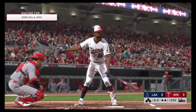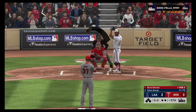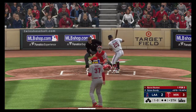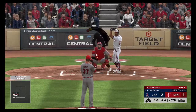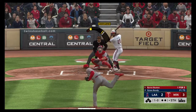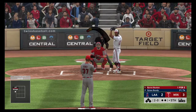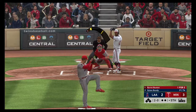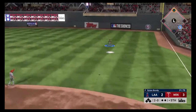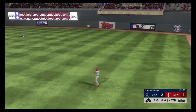And now back to the leadoff spot in the Twins lineup. Stepping in, Byron Buxton. He'll lead things off here in this 1-run contest. Fastball off the plate away for ball 1. And this is just off the outside corner, ball 2. This one's flared off to the right side. Coming in is Goodwin. He gets there to make the play for the first out of the inning.